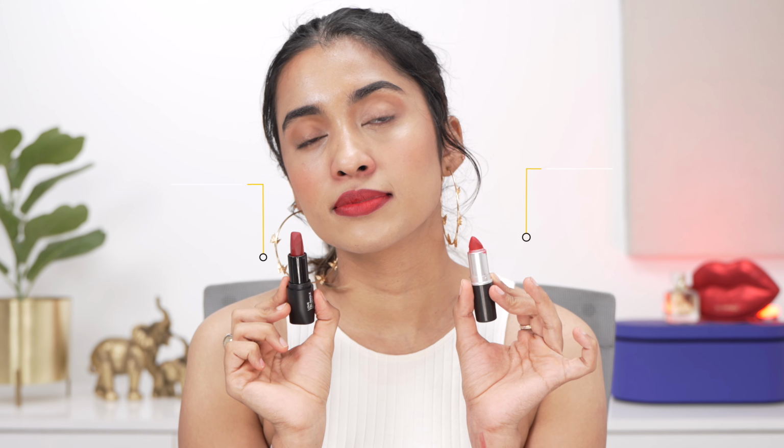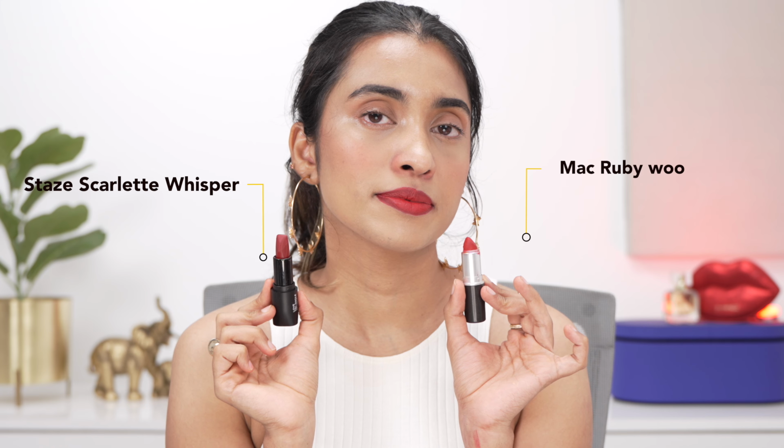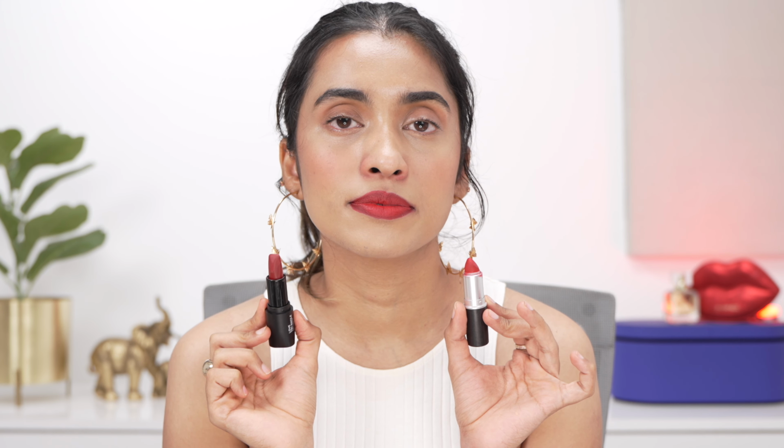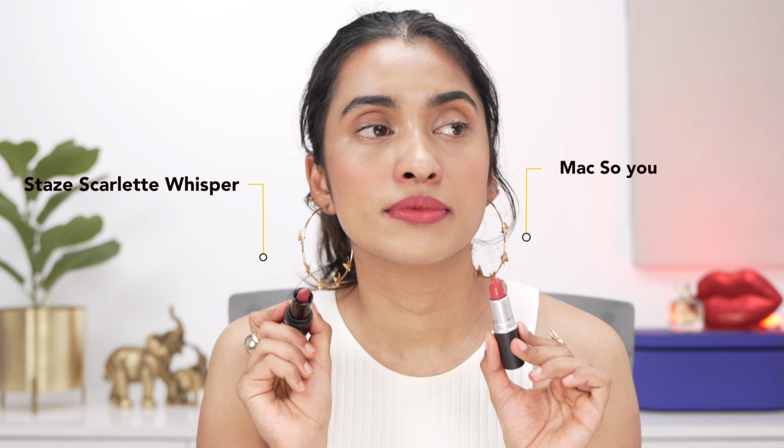Now swatching this other side, which is similar to a lot of people's favorite shade, which is Ruby Woo, of course. This one doesn't drag on my lips as much as the retro matte lipstick does, but you can see the shade is almost exactly the same. Now a mixture of these 2 shades is very similar to MAC Amplified Cream Lipstick in So You. So you can see just this one bullet fetched you 3 alternatives to some very popular MAC lipsticks.